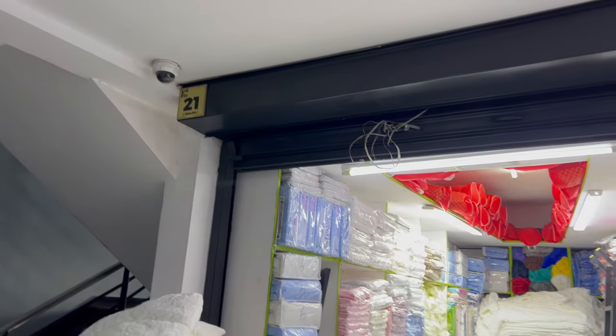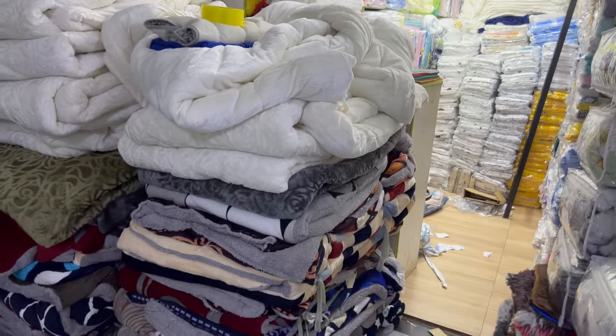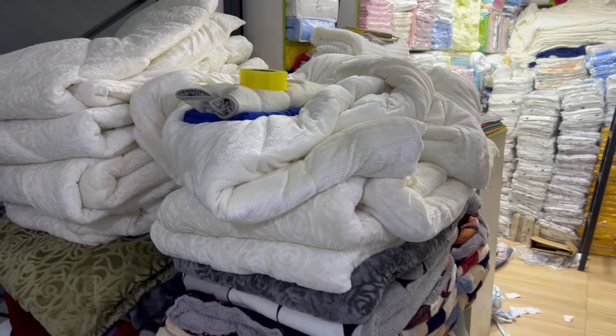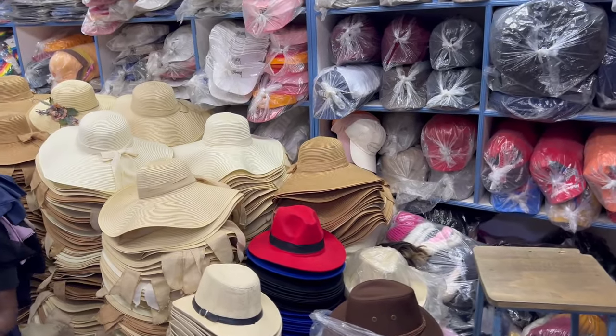Let me remind you again, you come to shop number 21 in Gateway Mall, Kamukunji. Isn't it our plug? This one, this is a good deal. This is something you won't get everywhere else. The white duvets, the black ones, these ones are selling a bit hard.